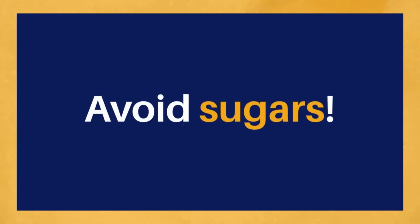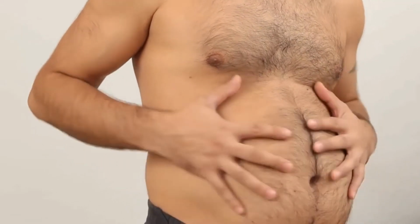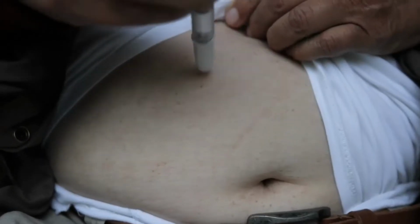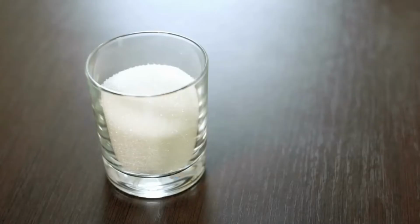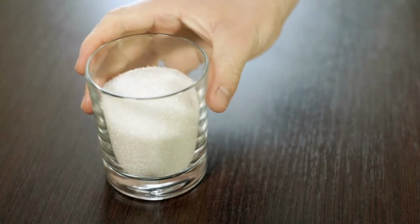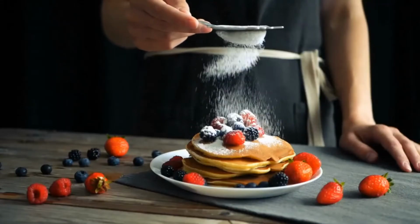Number 5. Avoid sugar. Findings reported in Critical Reviews in Clinical Laboratory Sciences support the idea that sugar plays a role in issues such as metabolic disease and insulin resistance. While concrete evidence is still lacking, eliminating sugar from the diet may help keep levels of hormones, including insulin, in check. Some people avoid specific sugars.